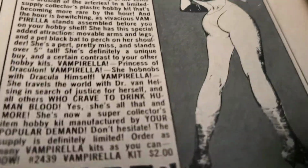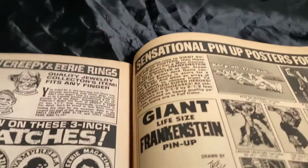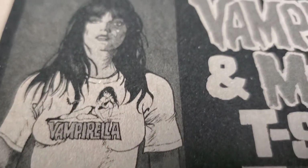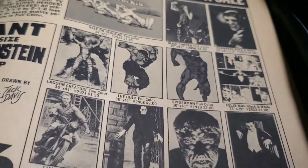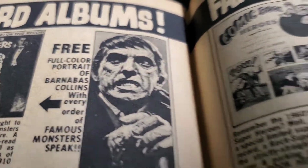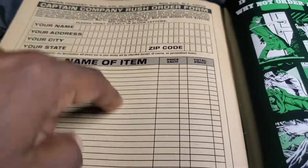I'm curious. I'm going to get to the back of this. Great picture of Vampirella. Oh, Vampirella t-shirt. Famous Monsters t-shirt. There we go. Guys, I think we made it to the end of the book, and as promised, look at this, the old ordering form here.